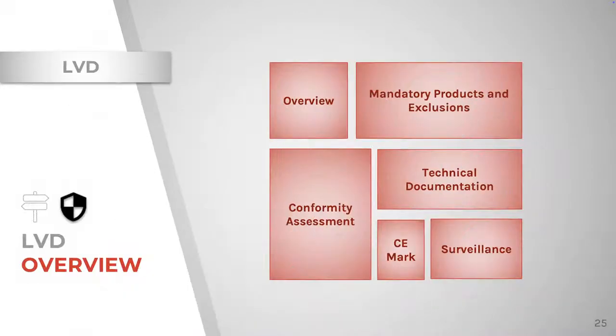Here's a quick overview for LVD. The overview, the mandatory products and exclusions, conformity assessment, technical documentation, CE, and surveillance.